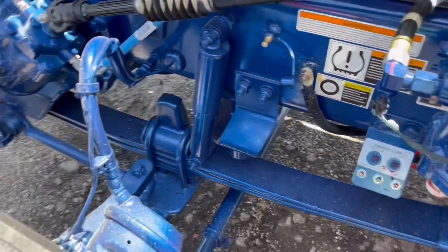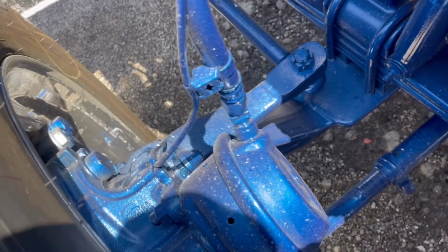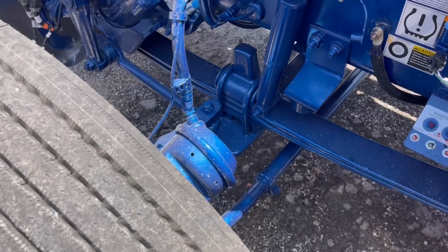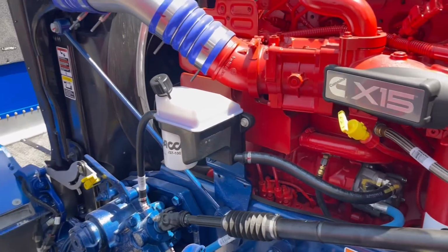So right there's one of the major differences in this one and the other one. We got a much heavier front axle. We still have disc brakes everywhere, but spring ride. No airbags up here. I'm gonna put a FASS Fuel System on this thing right off the rip for sure.